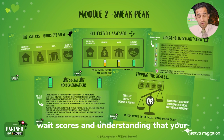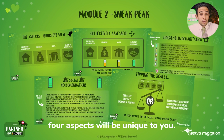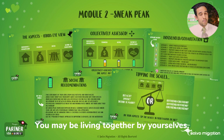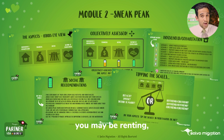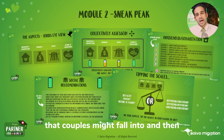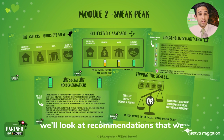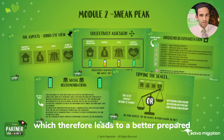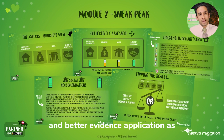What we introduce you to is something we call weight scores, and understanding that your 4 aspects will be unique to you. The scenario that you fall into in each of those aspects will be unique to each couple. You may be living together by yourselves, you may be living with family, you may be renting, you may be owning. There are all these different scenarios that couples might fall into, and then we'll look at recommendations that we typically give to any couple in order to strengthen each of those aspects individually, which therefore leads to a better prepared and better evidenced application as a whole.